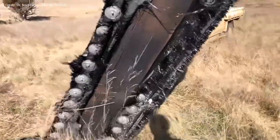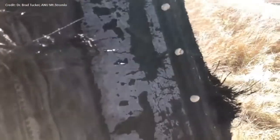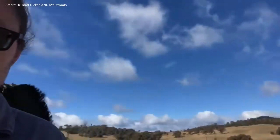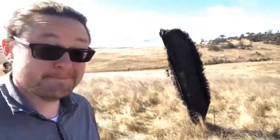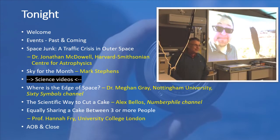This has been super exciting to see all up close. Look, I've never seen a piece of space junk fall like this. This is an extremely rare event, and it was super exciting to be out there to help verify and confirm it. So, given that he said it's only 20 kilos, it's done pretty well to embed itself in that ground.